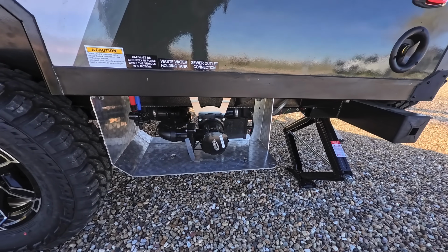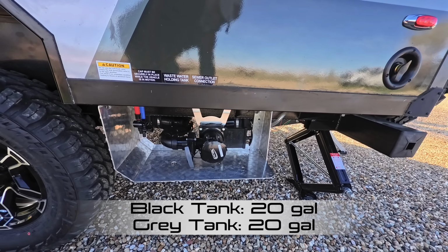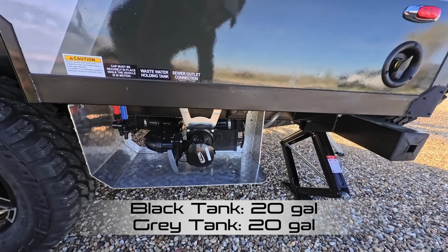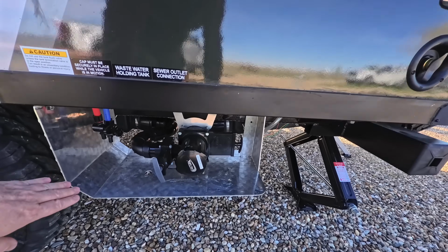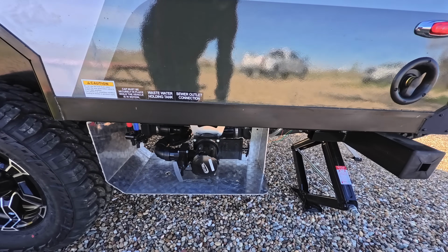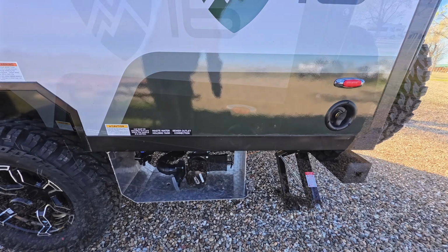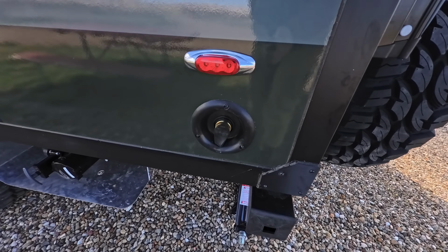Then we have our black and gray dump. We have 2 20-gallon tanks, 20 gray, 20 black, obviously. And I also love the way they put this thing to protect it. So it is behind the wheel, but it's completely protected from any road debris hitting it, which is a nice feature. And let's not forget about the black tank flush.